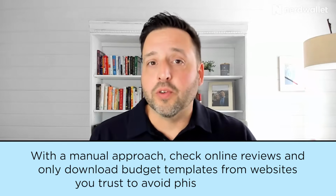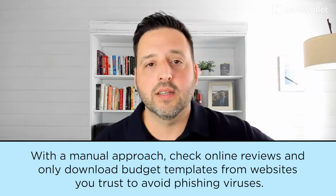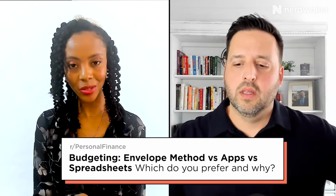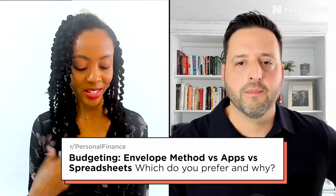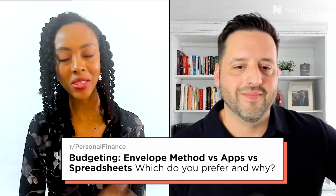If you're going hands-on, you may want to just start with a spreadsheet, and move over to an app once you're more comfortable. But of course, NerdWallet has guidelines for budgeting and templates you can use if you do want to start with a spreadsheet. Having the spreadsheet as an option perfectly segues us into this next question, which is budgeting: envelope method versus apps versus spreadsheets. How do I decide between those options?